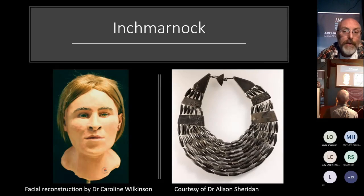Through ancient DNA, we can now trace a person's genetic heritage, and through isotope analysis of their teeth and bones, we can establish where they grew up. It is a little frustrating that our Gortnacrannagh bead was found out of context. Isotope analysis of several women buried with jet in Scotland has shown that while some grew up locally, others had moved from further afield. And it seems likely that at least some of these moved through networks of elite marriage exchange. This reconstruction is of a woman found with a jet necklace in Inchmarnock, Bute, Scotland.